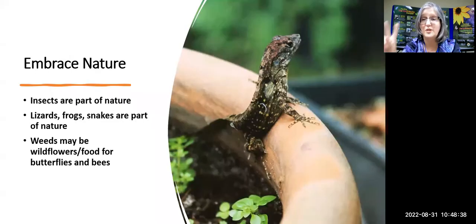I've added 2 more principles. These are the Lilly additions to the Florida friendly principles. And one of them is embracing nature. Insects are part of nature. Lizards, frogs, snakes are all part of nature. It all works together. I'm not a reptilian expert, so I apologize if this lizard is an invasive species that I took a picture of here, but he's a good model right now.